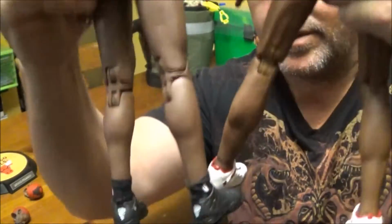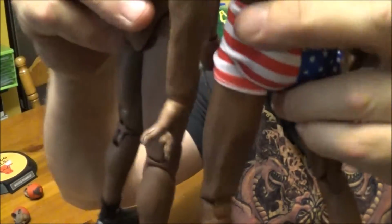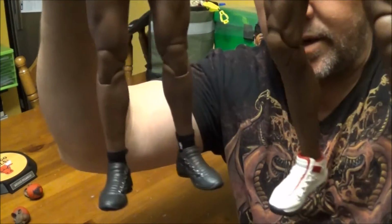The legs, well, there's not much to say about the legs. They're both double jointed. One's thinner than the other. The Storm Toys is thinner, and yeah.